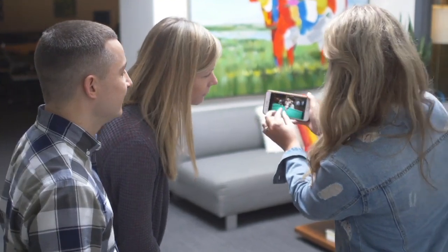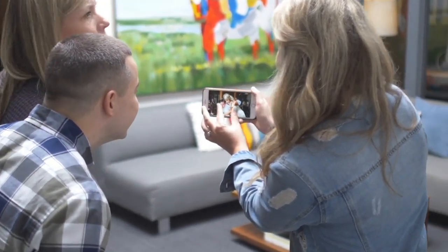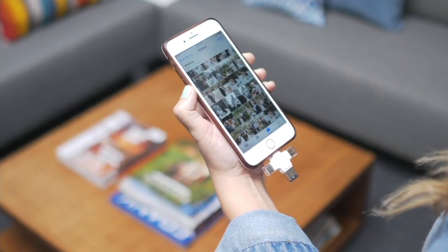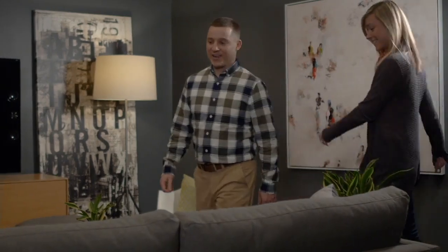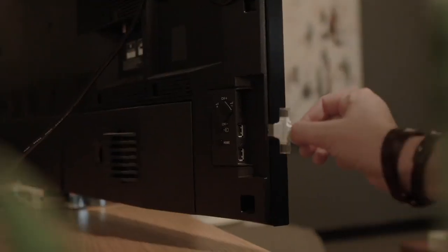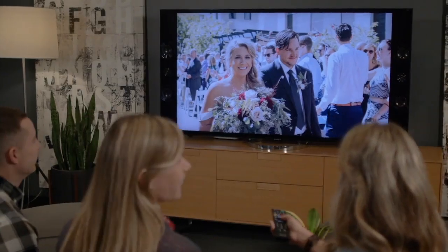If I have folders on my phone, will it transfer them over as folders? You mean folders of photographs? Yeah, I've organized, like, here's our trip to whatever. I believe it just transfers them all over, but you can put them into folders afterwards if you want to. Oh, cool. Okay. That's great to know, too.